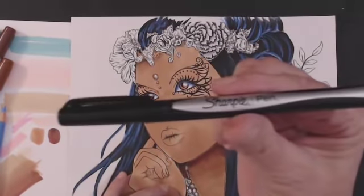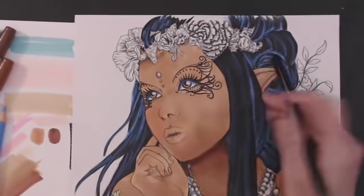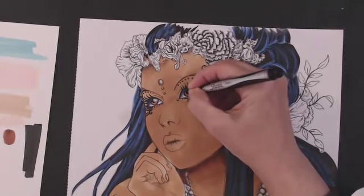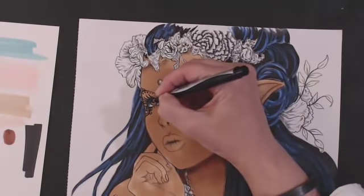So I found my black pen. I'm going to just give her nice dark pupils here, or a little bit bigger pupils, I should say.